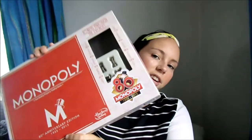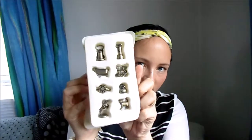It's so cute. It's got tokens from, I guess, all the different editions that they've brought out in the last 80 years, and these are them here. They're so cute. They're like little bronze. They're quite heavy too. They're proper bronzy, coppery things. But you've got the train and the cat and the horse. And the bath, but they're bigger. Usually they're a little bit smaller, but they're just so cute. So I thought I'd show you guys that. I think this edition cost us like 40, I think?